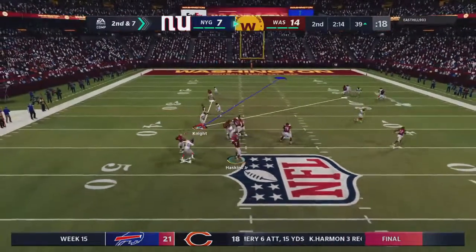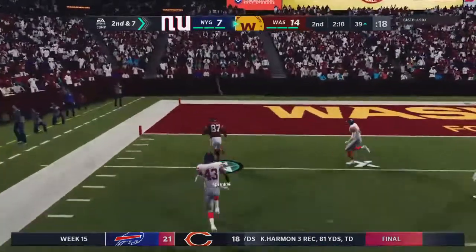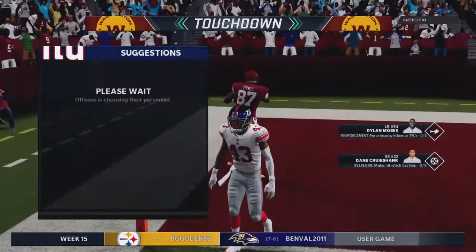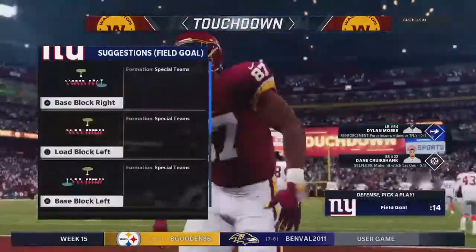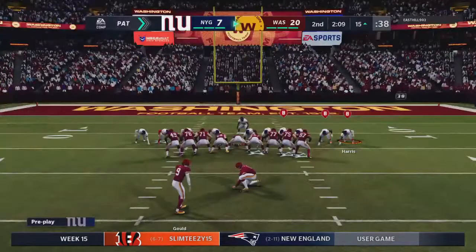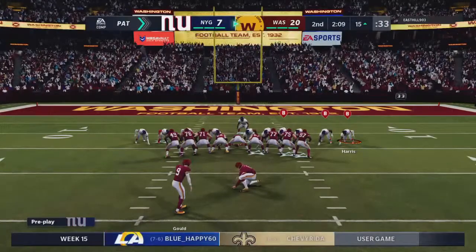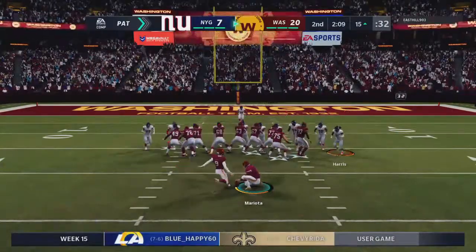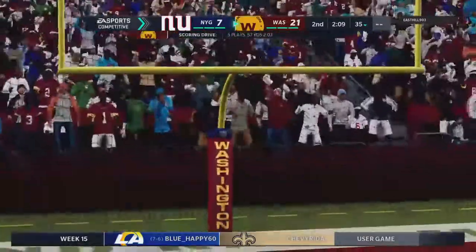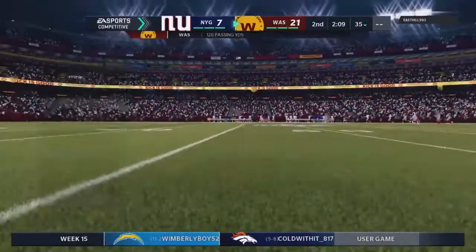From the 39, Haskins. That's complete to his tight end, Sprinkle. Oh, he's got some breathing room. Touchdown, Washington. Jeremy Sprinkle, his 9th touchdown of the season. And Washington is able to stretch their lead. For a big tight end, he can sure move like a slot receiver when he gets a head of steam going. And as a defensive back, you've got a big decision to make when he's moving like that. And his kick is good. Makes this Washington 21, Giants 7.